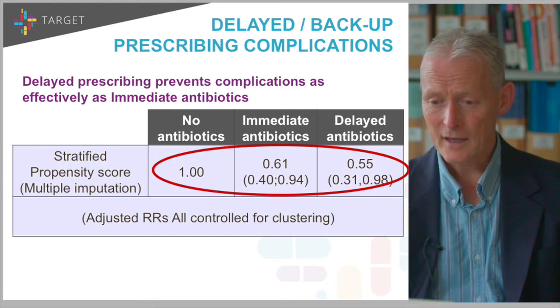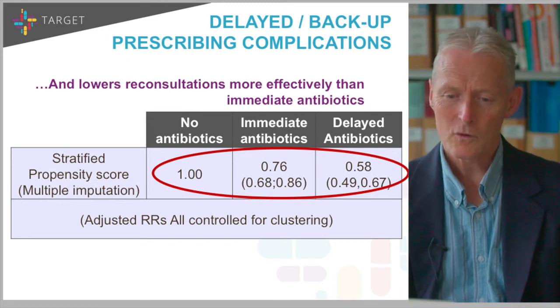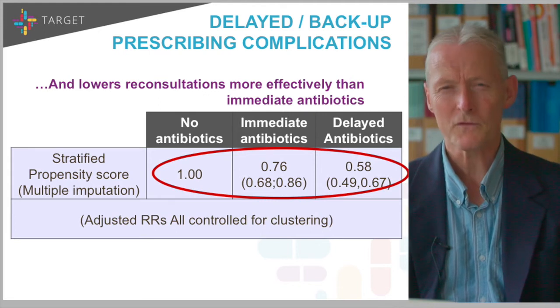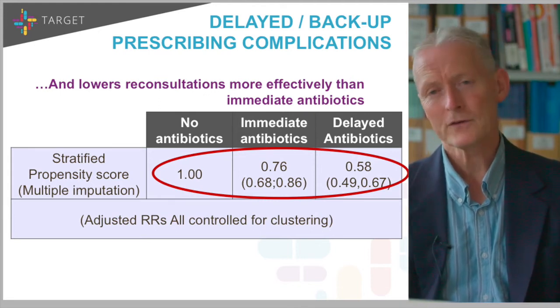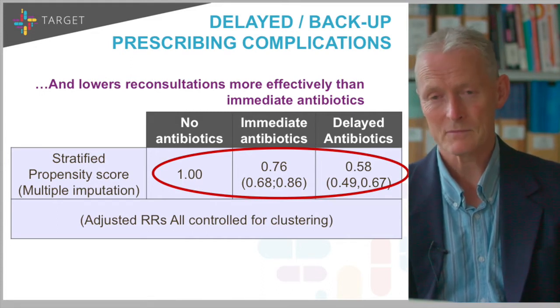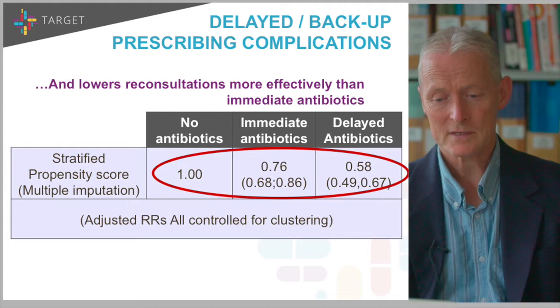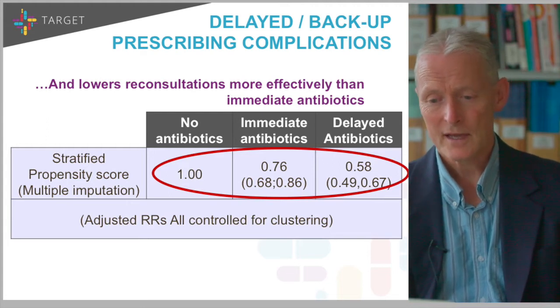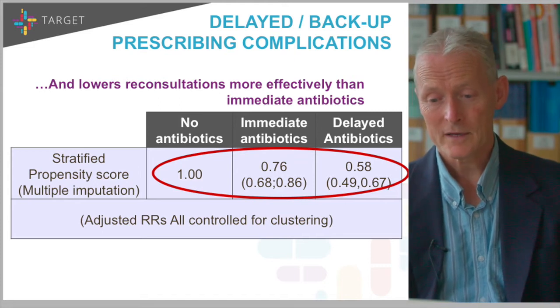The other thing worth noting, which was very interesting to find, was delayed prescribing actually reduces reconsultations more effectively, in fact, than immediate antibiotics. Around 15 to 20% of people will come back within a month with either the same symptom or a progression of symptoms. Antibiotics will reduce that by 25%, so that's a risk ratio of 0.76. And the delayed antibiotic will reduce it by even a little bit more, so about 40%.